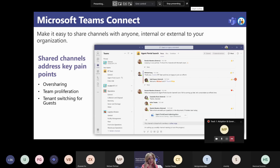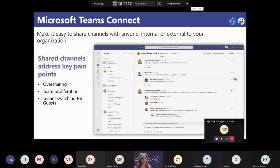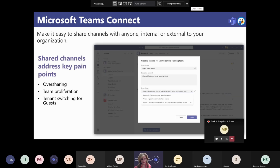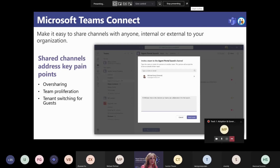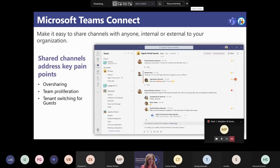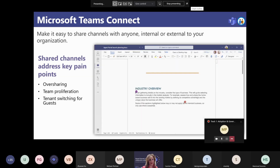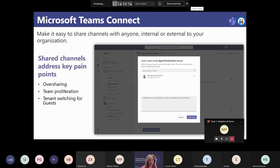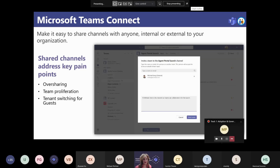The last thing is really about tenant switching, which I briefly touched on in the beginning. These are three key pain points. With shared channels, members only see and access what they need for collaboration. You don't have to add people to a team to give them access to a specific channel.